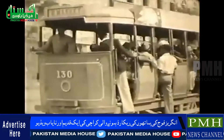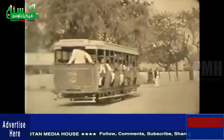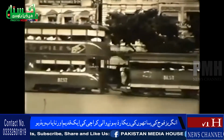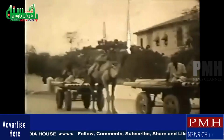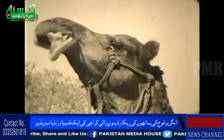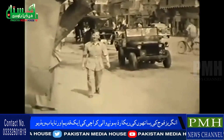Motorised transport seems mostly to have been in the form of trolleys and trams. One day the soldier comes across a convoy of carts drawn by camels, about to carry pipes to some building project. He and his friends seem to be motorised, with access to jeeps and trucks.